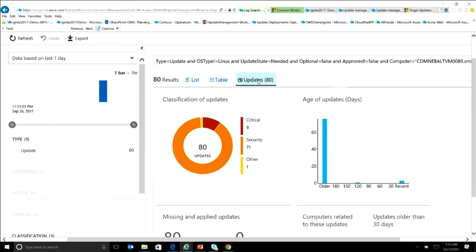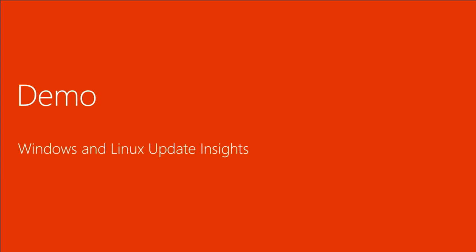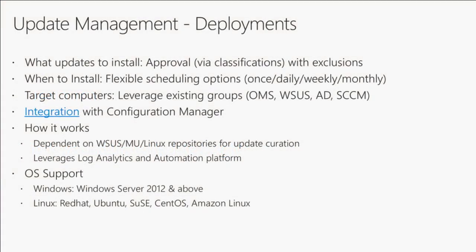So we'll go back, and now I want to take an action. Remediation is about installing updates on those non-compliant machines. When I'm trying to install updates on any environment, three things are most important to me. The first thing is, what updates do I install? Do I install critical updates, security updates, or all types of updates?